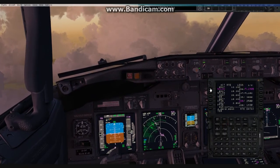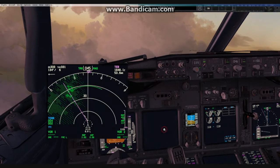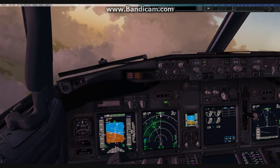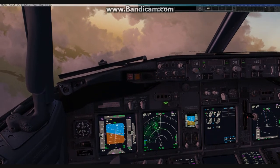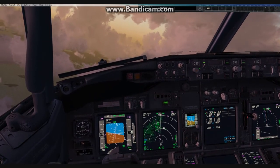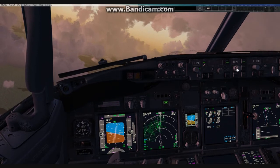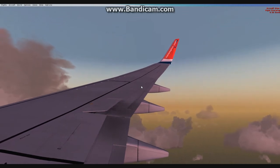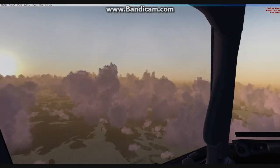Okay, so now we're going to fly direct to Tebby. Now we're a little bit high, so we're going to use a little bit of speed brake so we can increase our descent rate. Here you can see we have a little bit of speed brake. We can use a little bit more because we have a little bit of wind from behind.